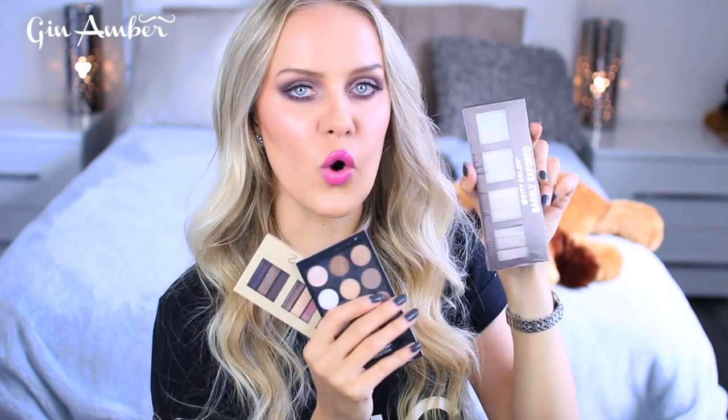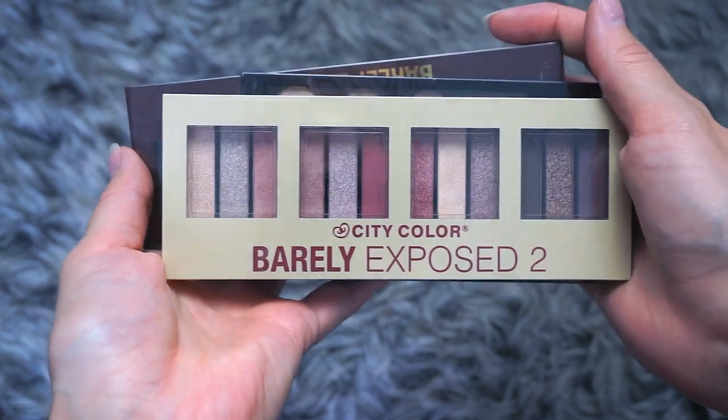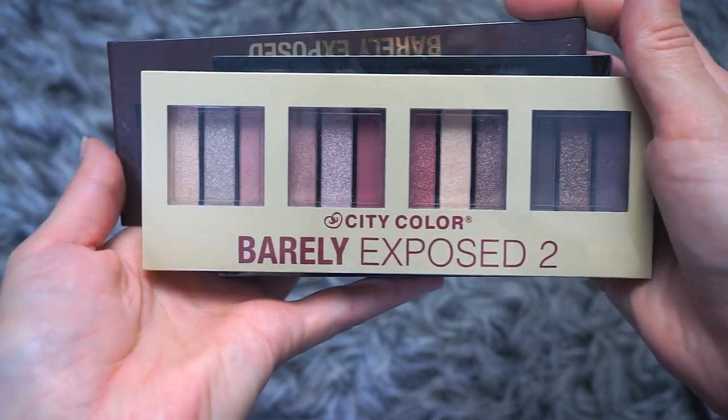This is City Color Barely Exposed eyeshadows. It's still sealed, I didn't open it, I don't want to mess it up. And this is City Color Smoky Nudes. So it looks like this. Cute, beautiful, I like it. And then this is City Color Barely Exposed number 2 eyeshadow palette.